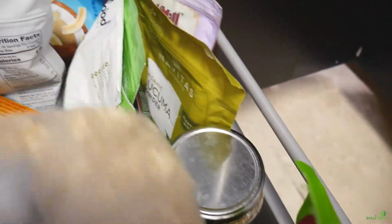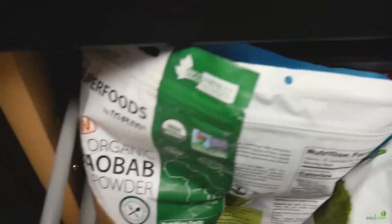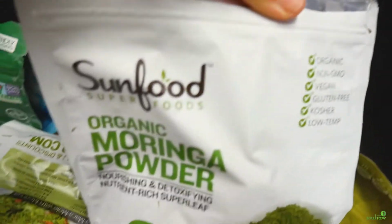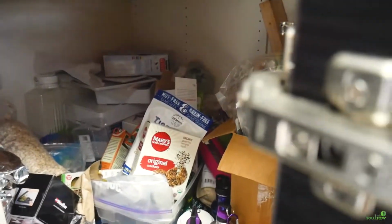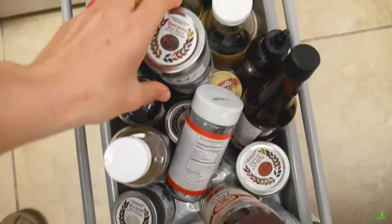And then we have puffed amaranth. What else do we have here? More nutritional yeast. I literally have it everywhere. And that's baobab powder. It's a random, very high antioxidant superfood. And then I have a bunch of green powders as well, just in case I don't have fresh greens on hand. I use these. The more greens you can get into your diet, the better. So I like to get those in. And I can't believe I'm showing you this, but this is my extras space and it's really messy. So just pretend like you didn't see it.